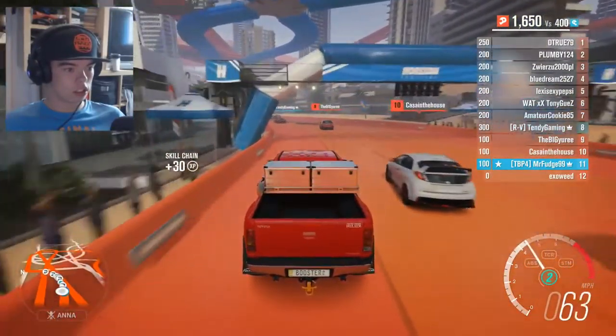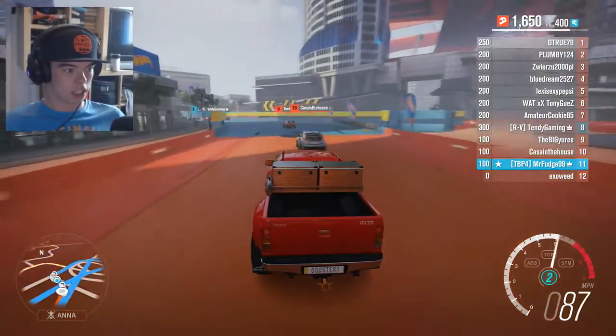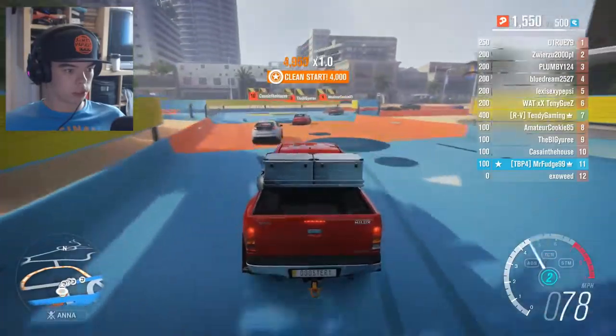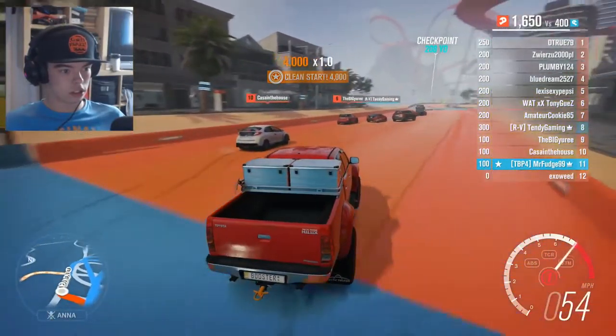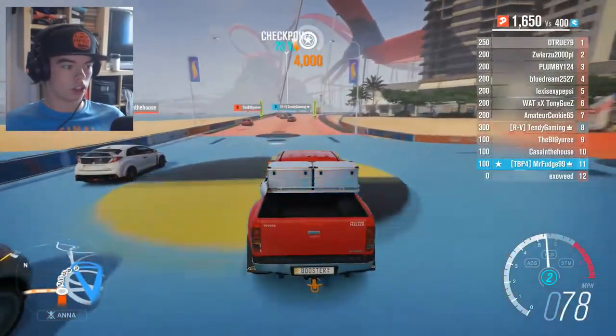Isn't it supposed to, like, auto-clutch in the beginning? It usually, sometimes it does, but if you've got too much grip, it won't properly, so you have to do it yourself. If you've got too much grip and not enough power, you'll just stall off the line.